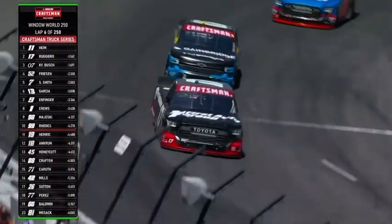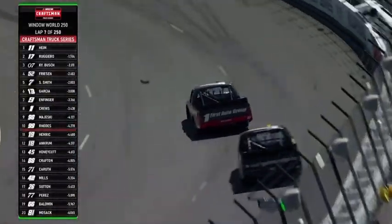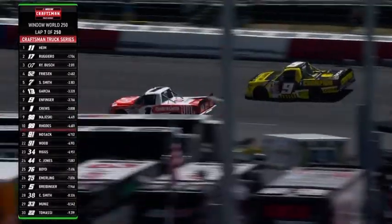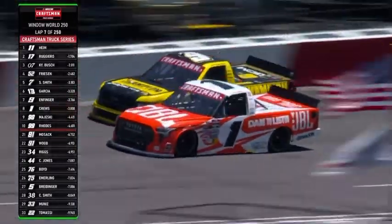Gio Ruggiero, one of the many rookies in the field right there in the 17 truck. Here for the first time in a truck, doing great work. But it's interesting when you look at the field, the youngsters always seem to prevail on these short tracks because that's what they know. That's what they came up doing.